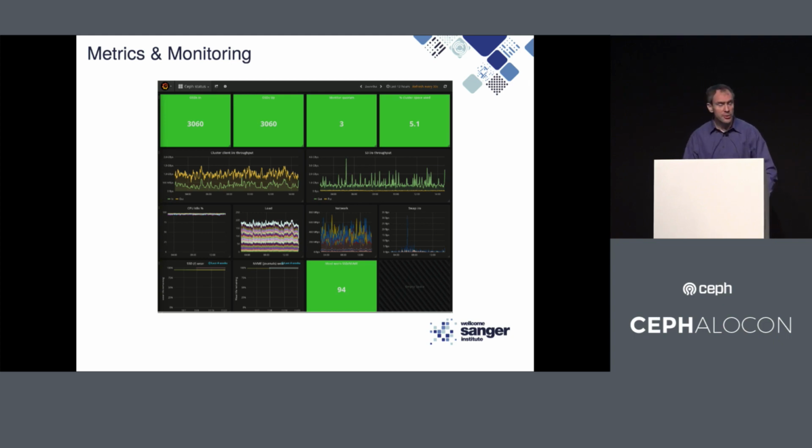To give you an idea of the volume of metrics, with Jewel, you get about 19,000 metrics per server. In Luminous, that's gone up quite a lot. A server that's just running OSDs in Luminous is producing about 25,000 metrics, and for one that's running the Rados gateway as well, that's more like 28,000 metrics.